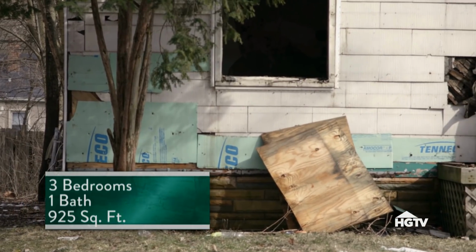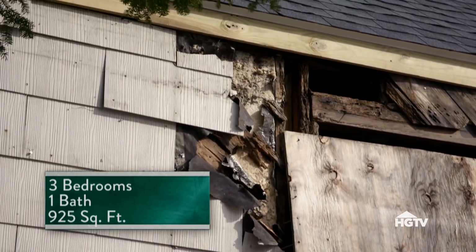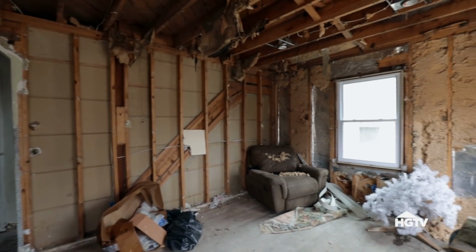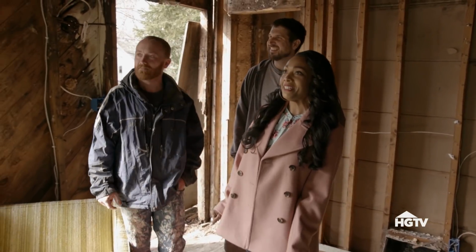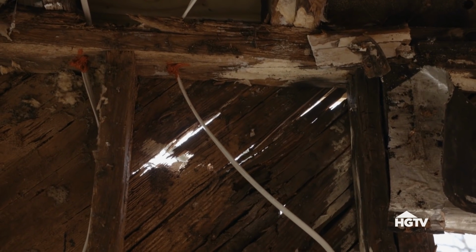It's a 3-1 bungalow. How many square feet? It's right at 925. Okay. Let's check it out. Oh, Lord. Oh my God. Comes furnished. A lot of the demolition has already been complete, so that's helpful for you guys.